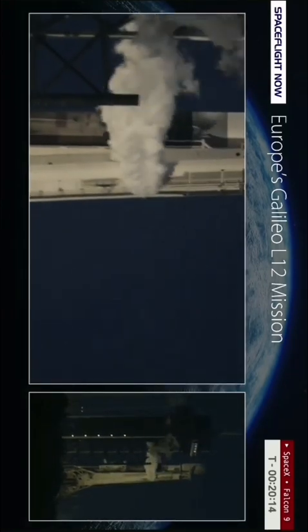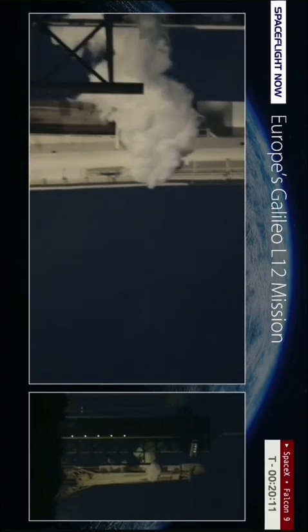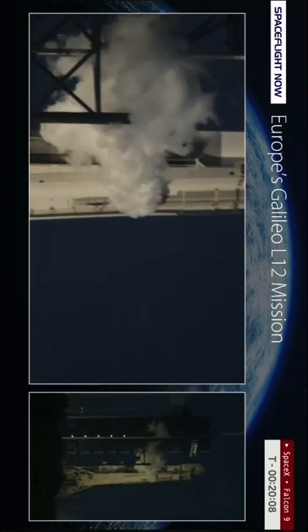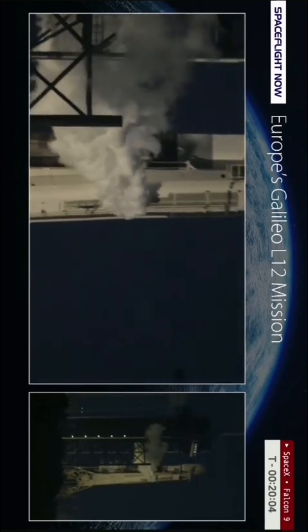Taking a look here at a couple of different views of the Falcon 9 rocket. The so-called big vent is underway. Good visual indication that fueling is on time.